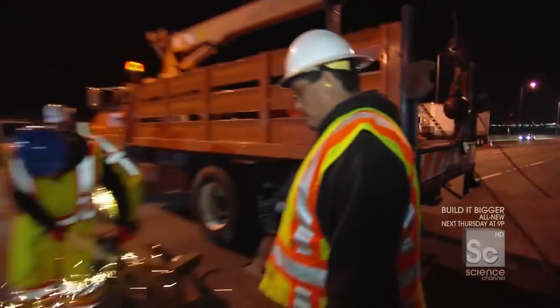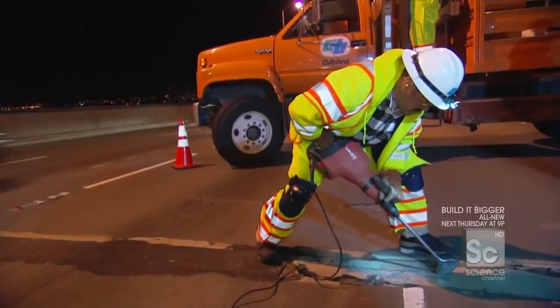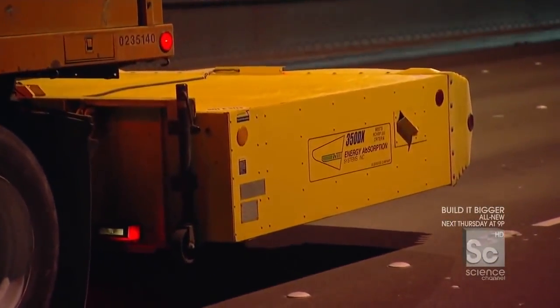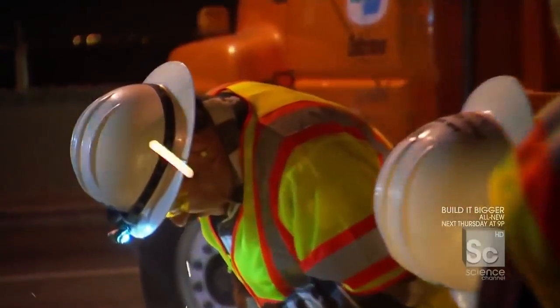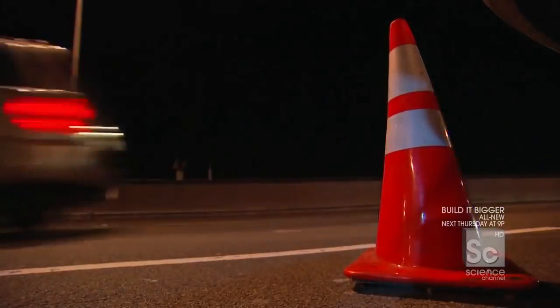This time of night is particularly dangerous on the bridge. So the crew works in front of two safety trucks, equipped with a giant crash cushion designed to absorb the force of a car traveling at 55 miles an hour. But that doesn't do anything if the driver's headed in the wrong direction.